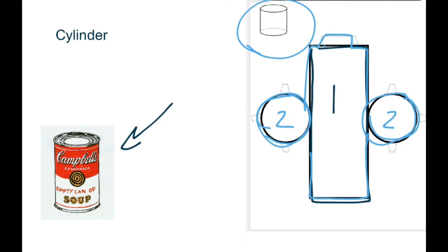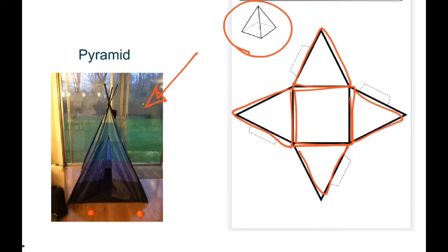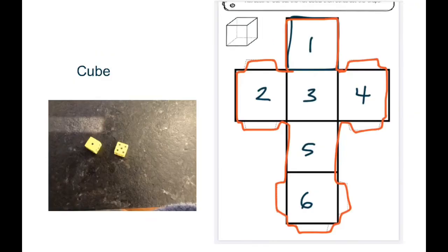And once we put them together, we're going to talk about edges, and we're going to be talking about corners, because definitely on a lot of these shapes we have lots of corners, and we always have lots of edges. So it'll be easier to see that once we put them all together.